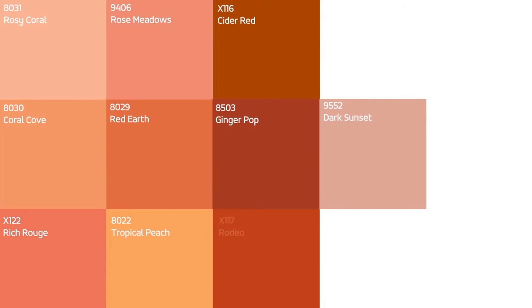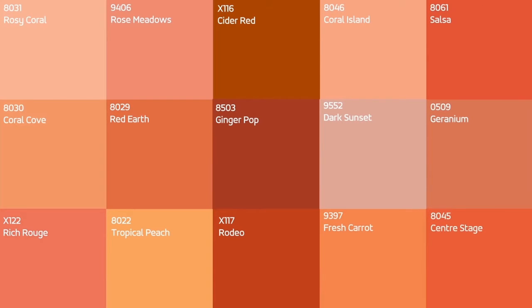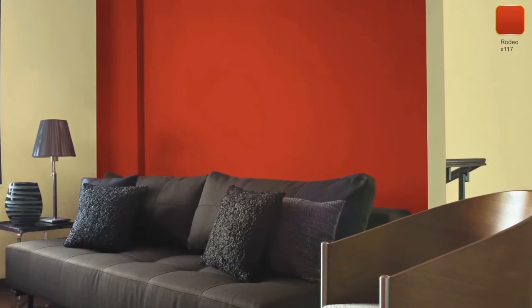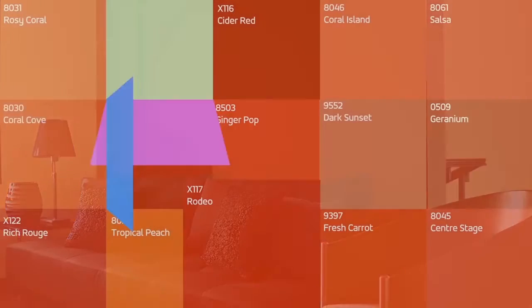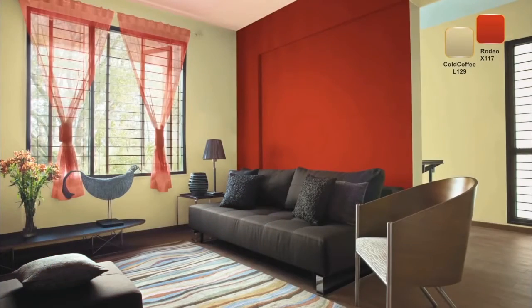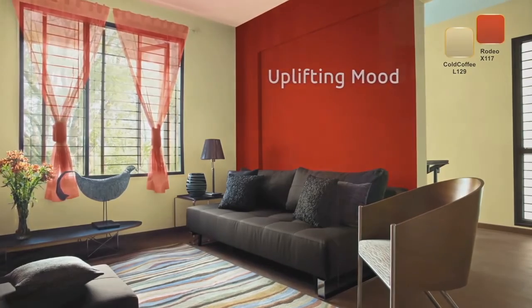A color that stands for power and love. Rodeo is one shade of red that we promise will make your living room look affectionate and powerful. For every bit of it is enchanted with lively merriness. Combine it with cold coffee, a warm shade of brown. You now have an uplifting mood for your living room.